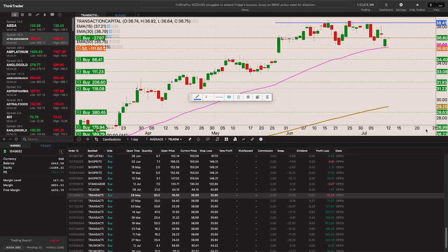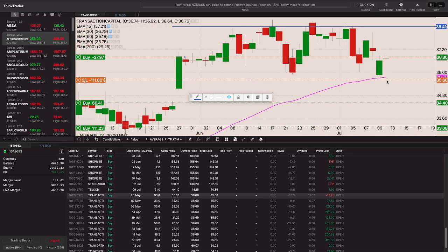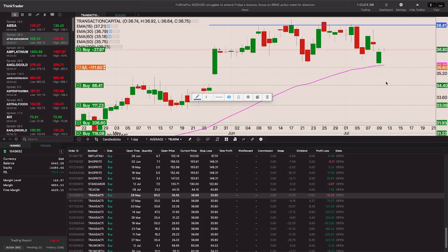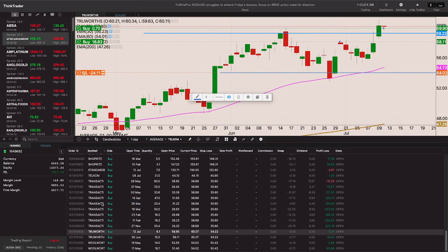Transaction Capital, it looks like that 50-day came bitterly close to stopping me out on Friday. It was really close. Let's see how it performs during the rest of the week. Perhaps the sellers at 38.40 will step away. If not, we'll just hold until the stop is hit or until the seller steps aside. I think it's my second largest position, second to the trade that we entered this morning.